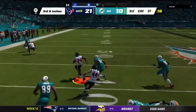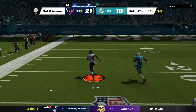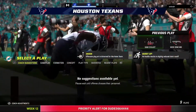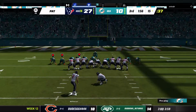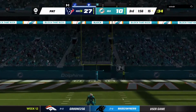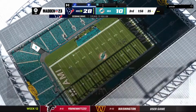On 3rd down, it's Nick Chubb, and he's got some space here. And he's free going down the left side. It's a foot race. Touchdown, Houston. Nick Chubb with his 13th rushing touchdown on the year, as his guys are able to push that lead out a bit further. Extra point by McPherson, up and good, and the lead is up to 18 now.